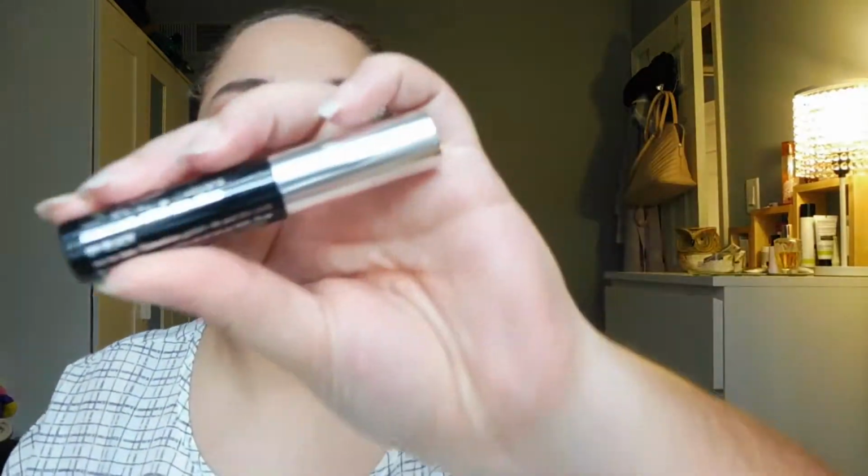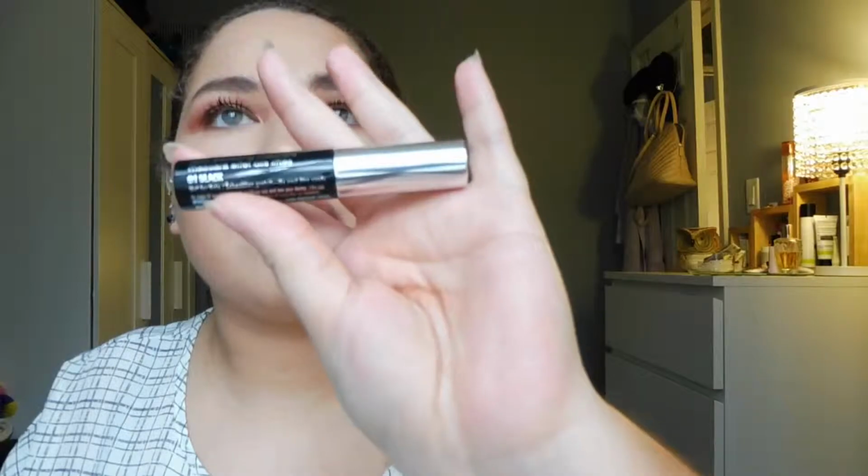Okay guys, so everything that I'm gonna show you from now on was free. So the first product that I got for free was this Clinique mascara. This is the High Impact Lush Elevating Mascara. So I got that for free.